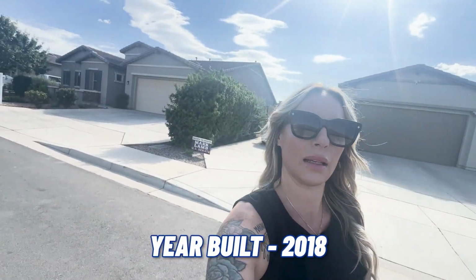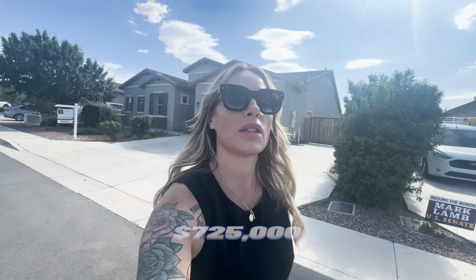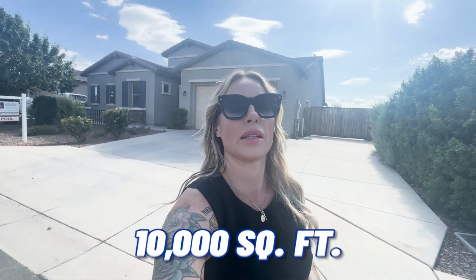Okay, we're walking up onto our third home. This home is a 3-bedroom, 2.5 bath. It was built in 2018. It's a little over 2,500 square feet. This home is listed for $725,000. This home has a huge backyard with almost a 10,000 square foot lot and a pool. This home has an RV gate and is fully renovated with a gourmet kitchen and large island for entertaining.